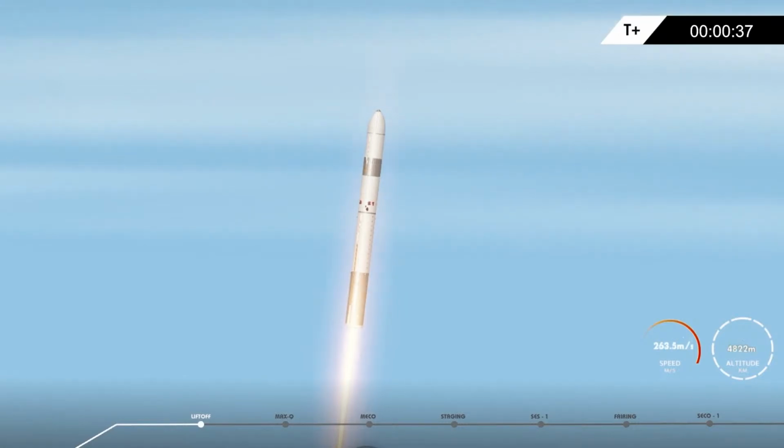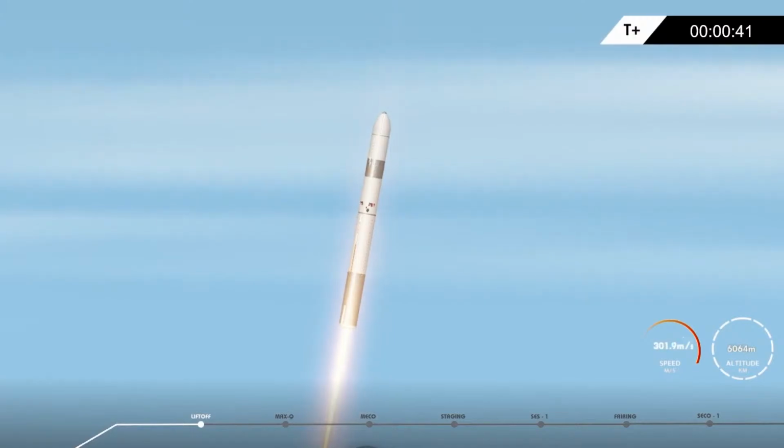The vehicle is supersonic. The vehicle is traveling faster than the speed of sound. We're about a second before the next event, Max Q, will start.